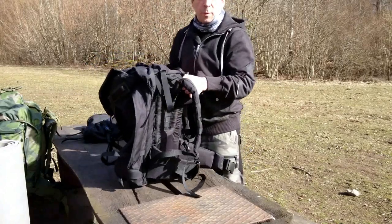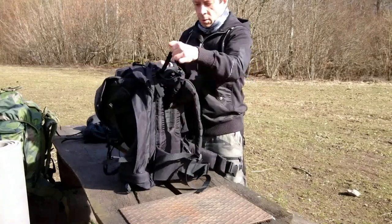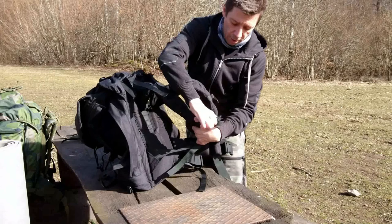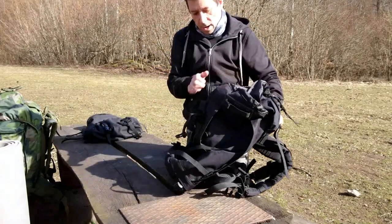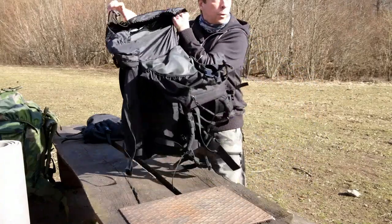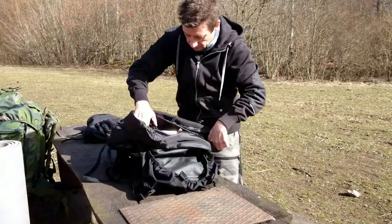Yeah, so speaking of carrying weight, this will hold a lot of weight. They are tough load bearers. Side sternum strap with elastic. It's adjustable. Carry handle at the back, carry handle at the front. There's a nice heavy one there. But inside, let's see if we can do this with the light. It is just a cavernous pack, basically.